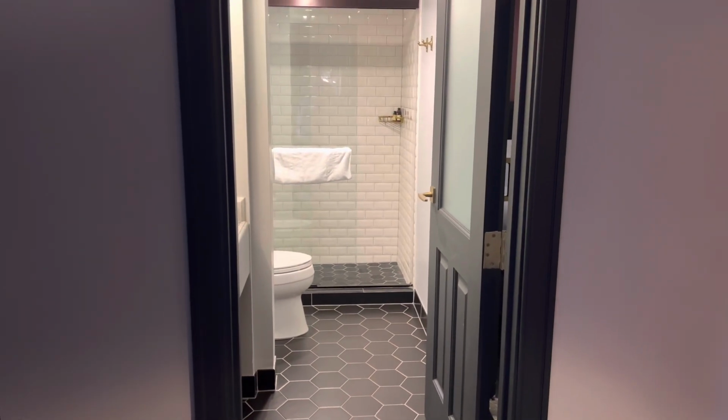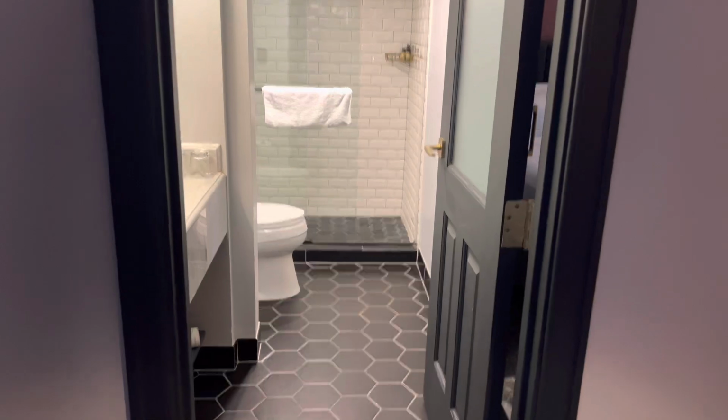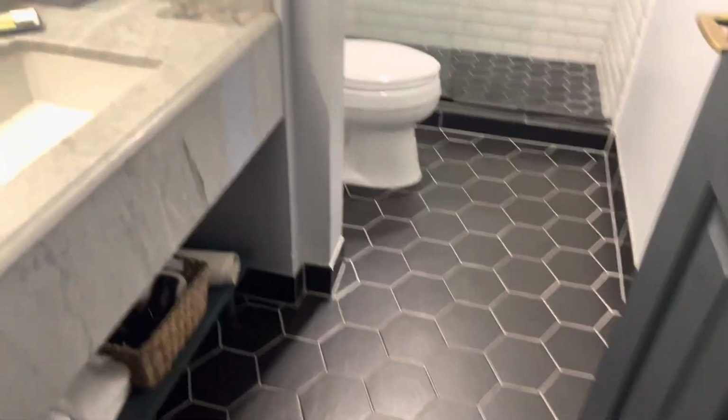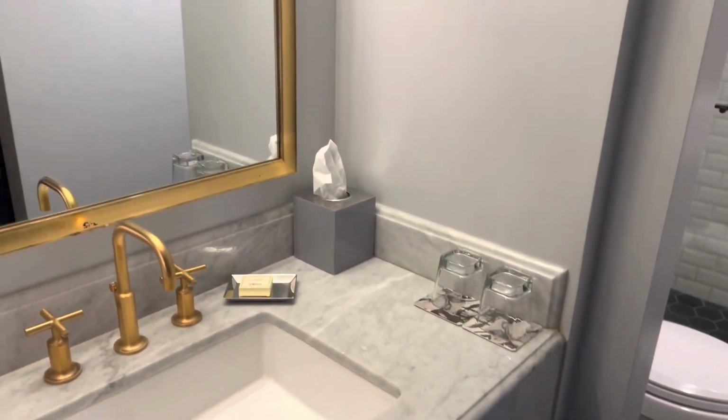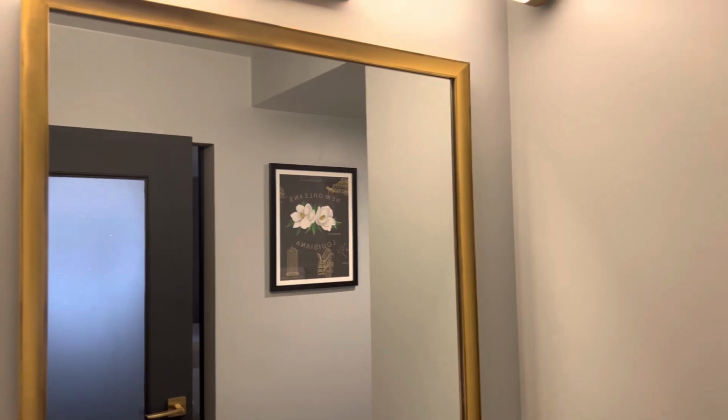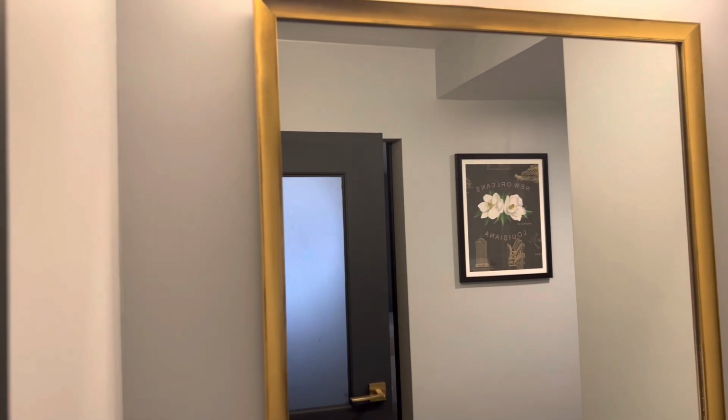And here is the bathroom area. As soon as you walk in, it's on the left-hand side, and you'll have a Jack and Jill style door access to the bathroom. The finishes in here were really neat. The colors complemented each other very well. The goldish colored trim went really well with the color of the flooring and then the color of the countertop.